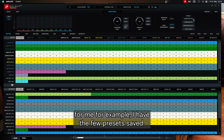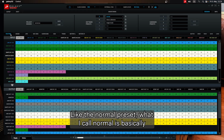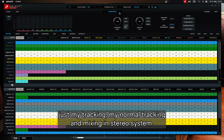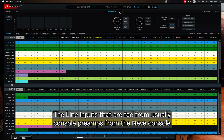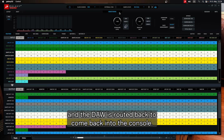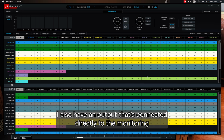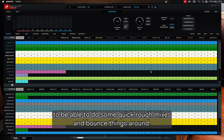For example, I have a few presets saved. What I call the normal preset is basically just my normal tracking and mixing in a stereo system. The line inputs, which are usually fed from the console preamps of the Neve console, are just routed into the DAW for recording. The DAW is routed back to come back into the console. It's very simple, but it allows me to do a lot of things. I also have an output connected directly to the monitoring to be able to do some quick rough mixes and bounce things around.